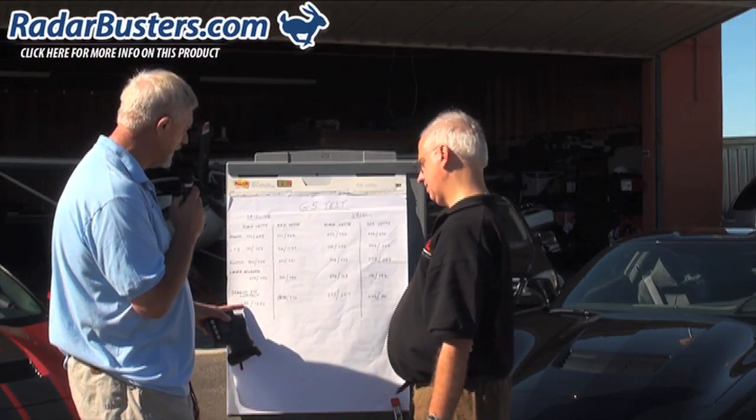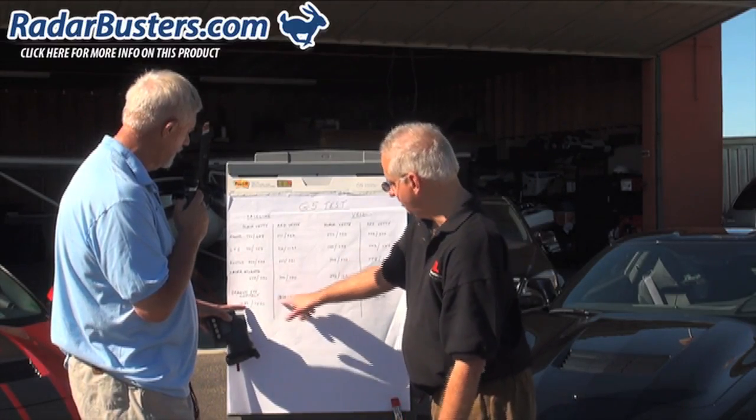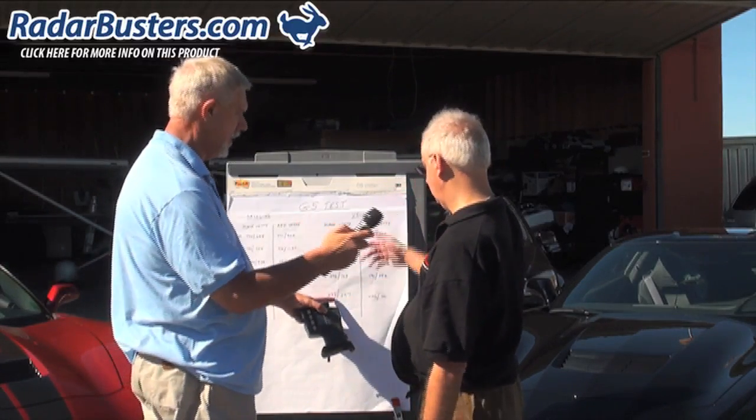This is the Dragon Eye baseline. We were able to knock off about 1,300 feet, give or take. And then on the Red Vet, 1,300 feet. But look at this reduction. I mean, what are your thoughts, Bob?